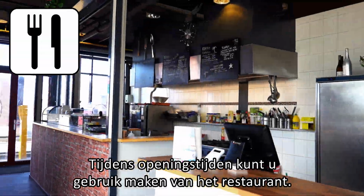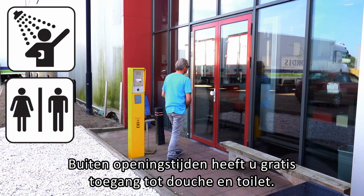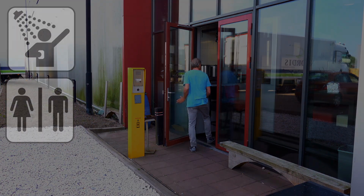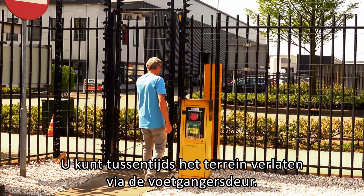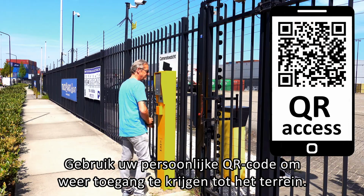You can visit the restaurant during opening hours. After opening hours you have free access to toilet and shower. You can leave the premises by using the pedestrian door. Use your personal QR code to regain access to the site.